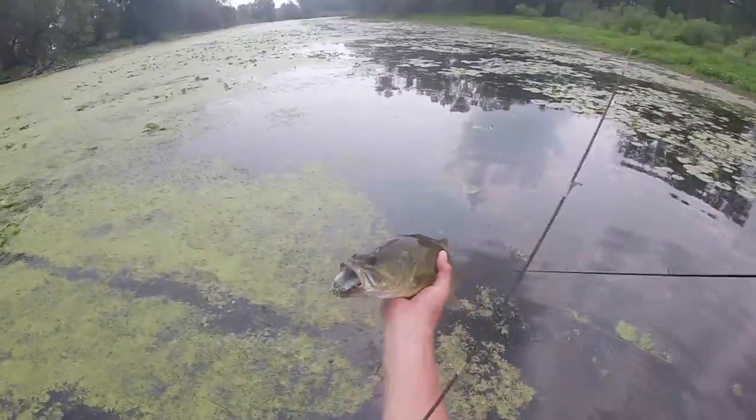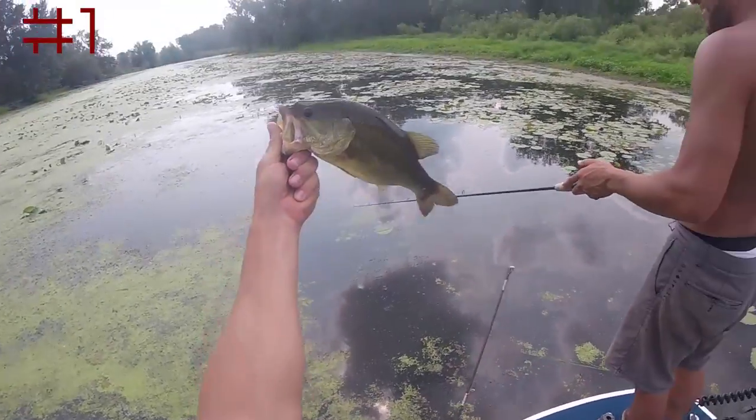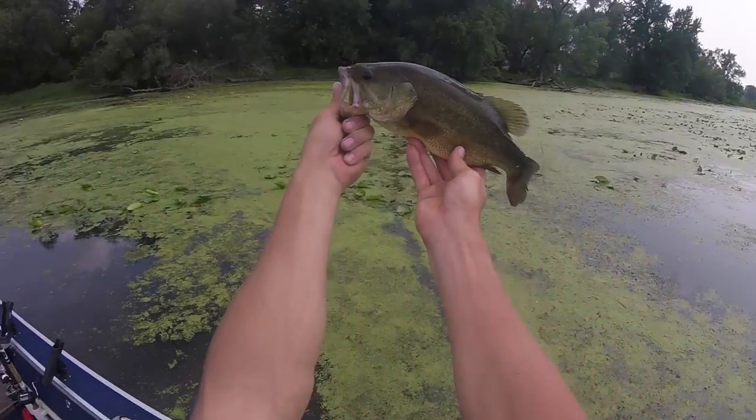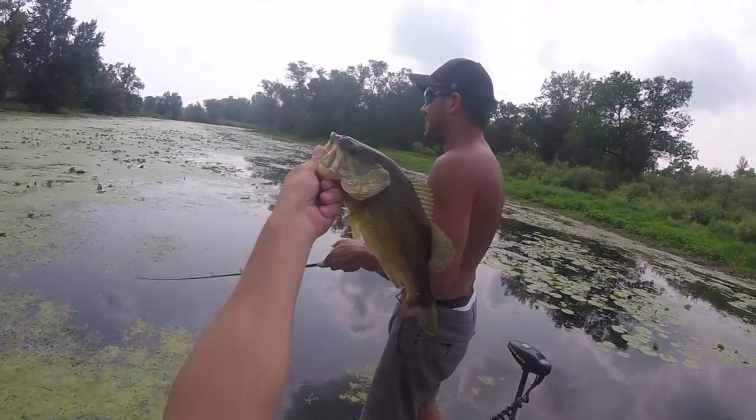Woo! Oh yeah! Pop her out. Look at that nice bass, right on the top water frog. Doesn't get any more fun than that, folks. Tell you what, what do you think about this right here?